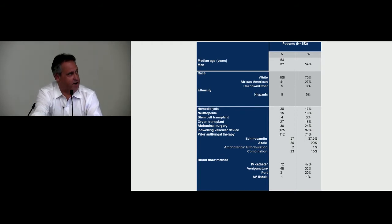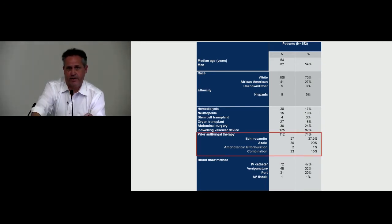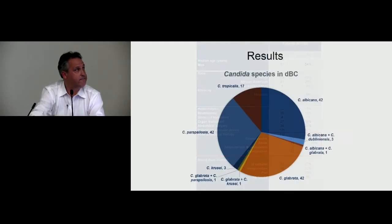So here are the patient demographics, and it's sort of a typical candidemia cohort. You've got all the usual suspects in terms of Candida risk factors. You'll notice that 75% of patients at the time the T2 and companion blood culture samples were collected were already on antifungal therapy. And this included a combination of various regimens.